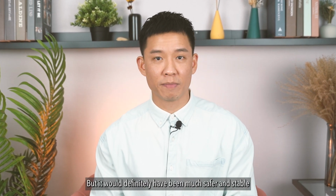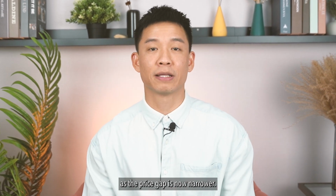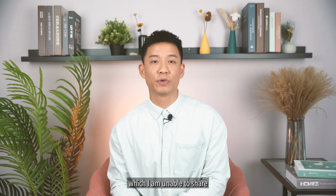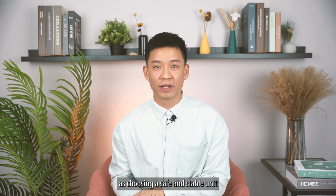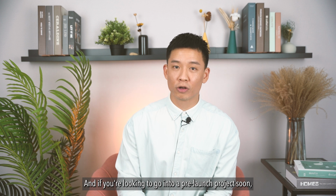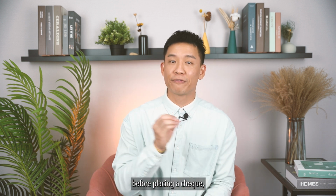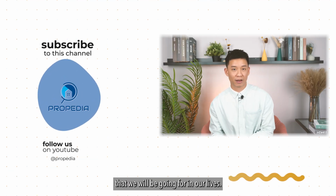But it would definitely have been much safer and stable to go for the 2+ study at the later stage, as the price gap is now narrower. Of course, this comes with many other factors which I am unable to share all of them here, as choosing a safe and stable unit is really not so straightforward after all. And if you are looking to go into a pre-launch project soon, be sure to reach out to get all your homework and analysis done before placing a cheque, as after all, it's one of the biggest items that we will be going for in our lives.